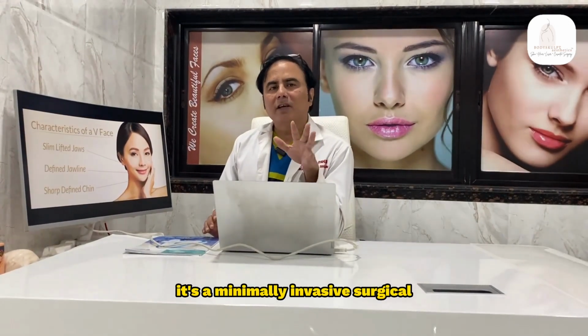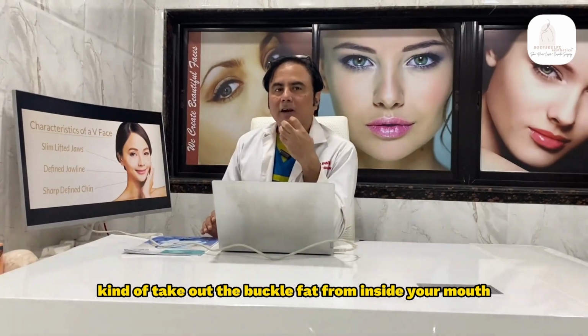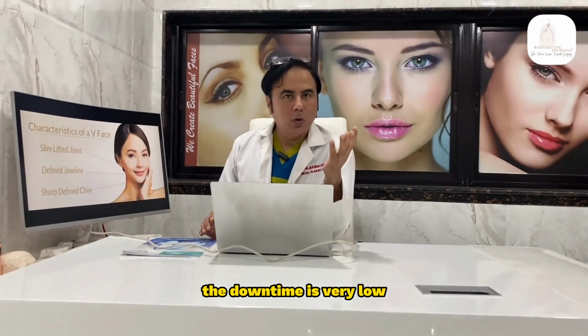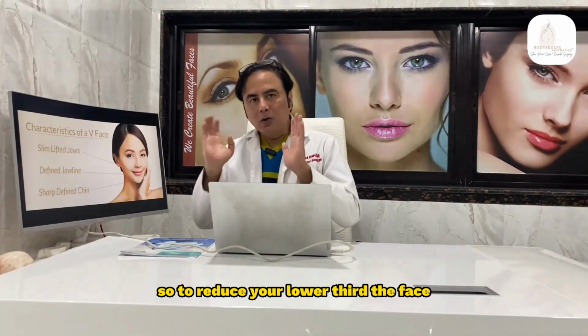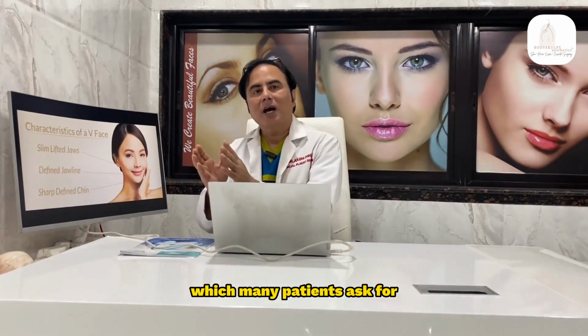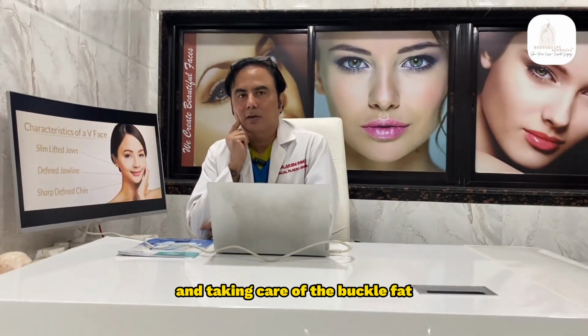Another component of your lower third, which looks bulky, is basically your buccal fat. It's a minimally invasive surgical procedure wherein we can take out the buccal fat from inside your mouth. There is no scar involved. The downtime is very low, but that actually reduces the bulkiness of the lower third of the face. So to slim down the lower third of the face, which many patients ask for, we need to take care of your masseter and the buccal fat.